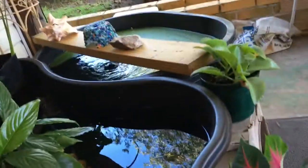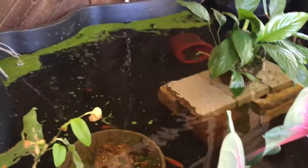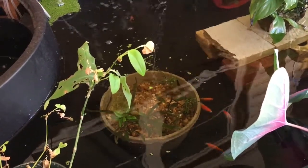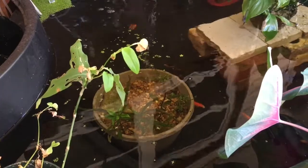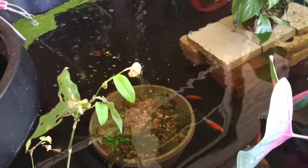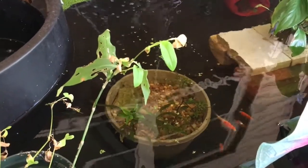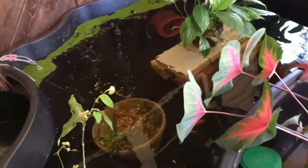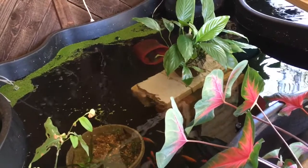That's 40 gallons, so I can put 2 to 3 goldfish in that one. And this one's 120, 125 gallons. So they can take quite a few goldfish. I'm not getting koi anymore because I really don't have the setup that would be healthy for them in the long run. Even though others have raised koi in 125 gallons, it's not advisable.